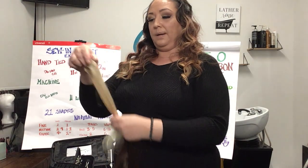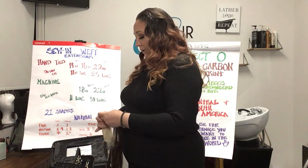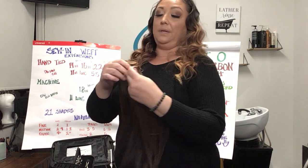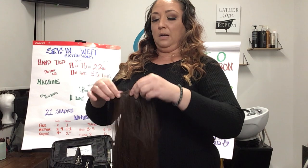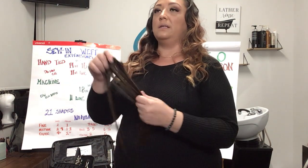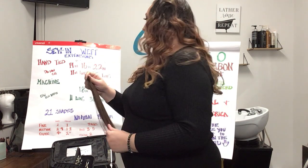This is really great, and it's excellent texture of hair. You don't want to use any heat above 150, 200 at the most, 250 at the most. So just make sure that you are aware of not overly heating these extensions because we don't want to mess up the actual quality of the hair.